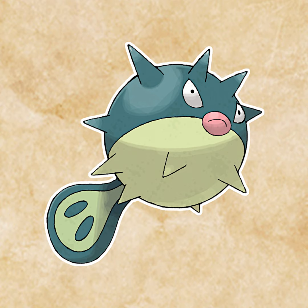So that does it for all of the Johtoian Qwilfish. However, there is actually a different regional form. A Hisuian Qwilfish. This is like an ancient form of Qwilfish. So here you go, Corbin. I have a picture for you if you could describe it for us. It's a little bit different.